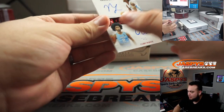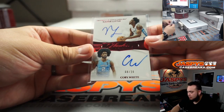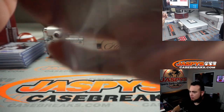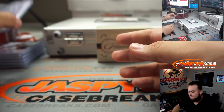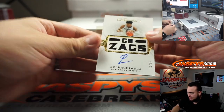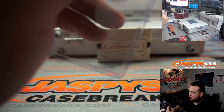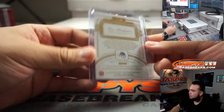Coby White, dual autograph with Nassir Little. 8 out of 20. North Carolina Tar Heels. This has been a great case so far, man. We haven't even got to the in-case cards yet. And the last one, ending off with Rui Hachimura, go Zags. 12 out of 25. Great names, great players. There you go. Very nice.